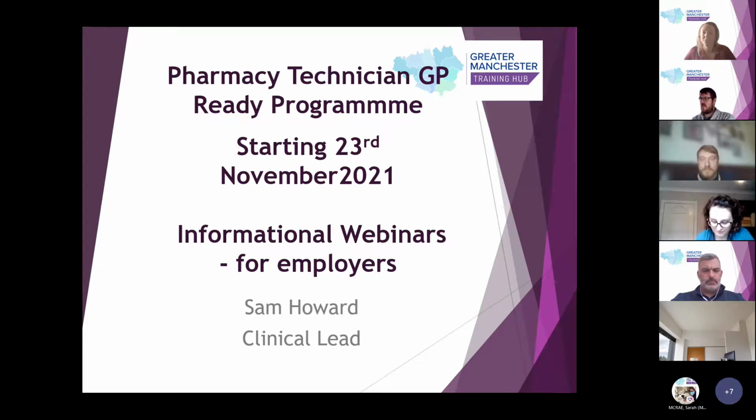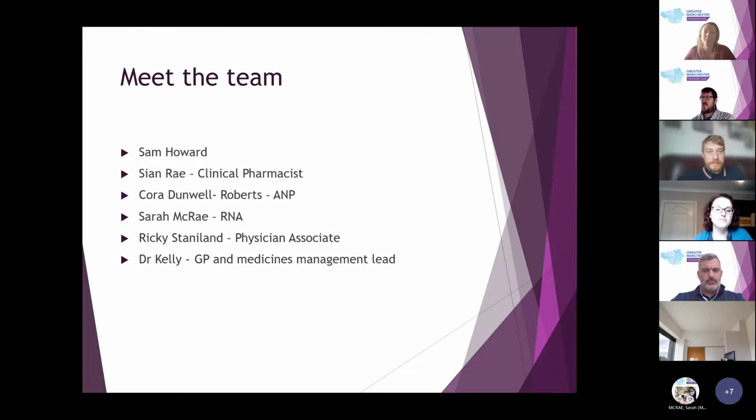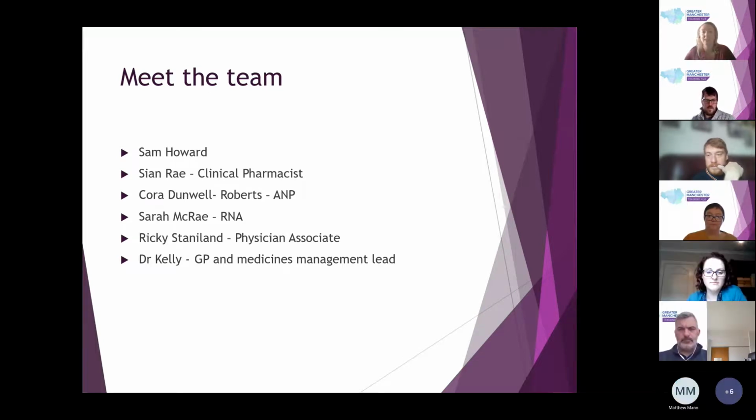So if we go to the next slide, I'll introduce our team. It predominantly started off with myself, with the idea of how this could fit, and we've snowballed along the way. There's a couple of people in the room who have been recruited in different capacities, who I'm sure will be really pleased to see their name up in lights. We've got one of our clinical pharmacists, Sian, who's kindly offered to help deliver an input into the programme and is with us today. Cora is another ANP by background, who has massive experience around advanced practice and general practice as well, and who helped bolster this along.